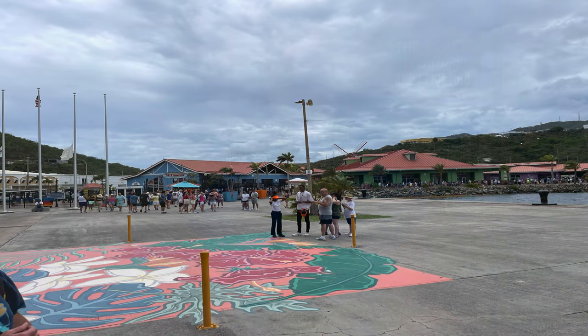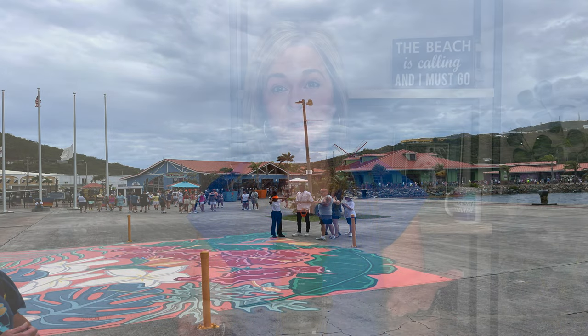So you certainly will have more time, if your cruise time allows, for some additional souvenir shopping or to grab a drink or two if you'd like. And then you can get back on the cruise ship. Keep in mind, you need your sea pass card, your sunscreen, hat. You do not need to bring towels with you, even at Magens Bay.